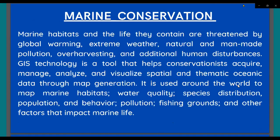So we can also use GIS and remote sensing application for marine conservation. Marine habitats and the life they contain are threatened by global warming, extreme weather, natural and man-made pollution, over-harvesting, and additional human disturbances. GIS technology is a tool that helps conservationists acquire, manage, analyze, and visualize spatial and thematic oceanic data through map generation. It is used around the world to map marine habitats, check the water quality, species distribution, population, and behavior. Also, it is used to check pollution, fishing grounds, and other factors that impact marine life.